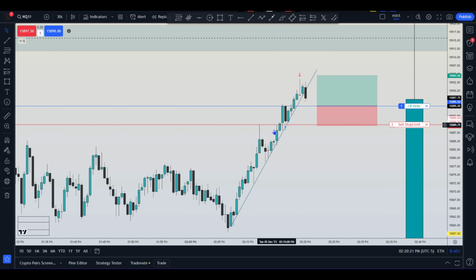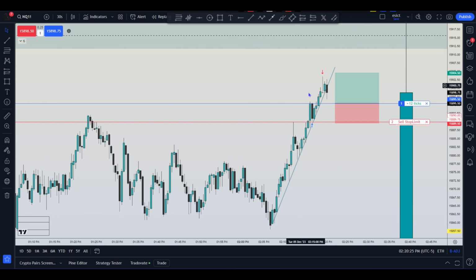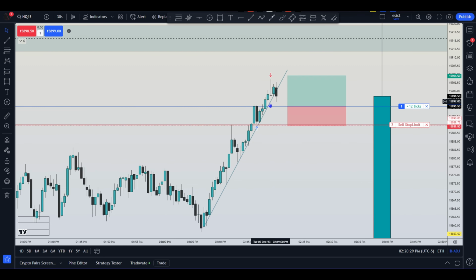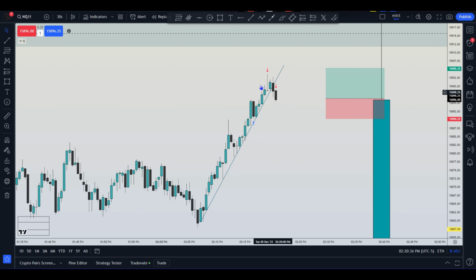All right, so yeah, see how it's breaking that trend line? Pretty clear there to me what it's going to do. We'll give it a second here, though. If it comes back to here, I'm going to have to exit. All right, 9 ticks. I'll just go ahead and exit there. 5 ticks profit, which is better, right? That's better than losing money.